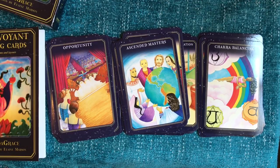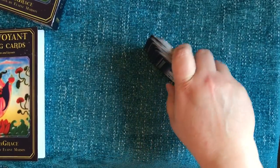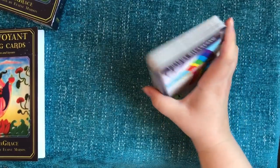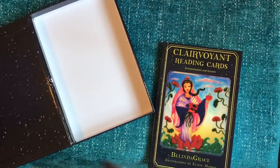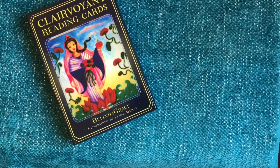So some cards really good, some cards really bad. I think I might read through this book again and just take out the cards that I thought fell flat and use the ones that I liked a lot, because some of them I really did. I liked a whole lot. So there we go. That's a lot of decks to use in one month.